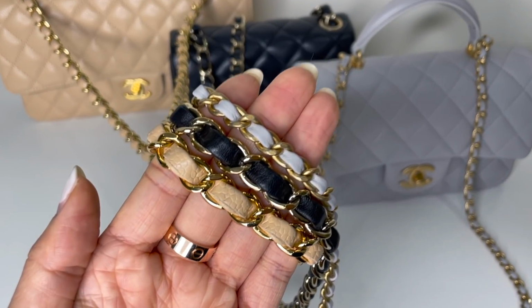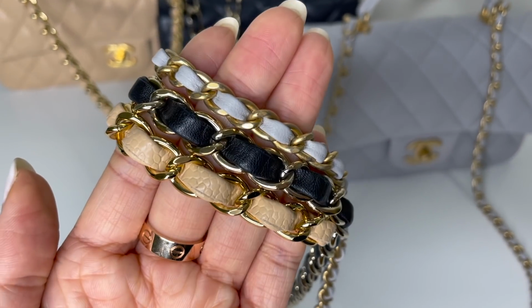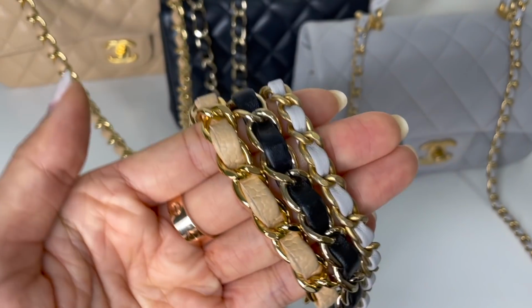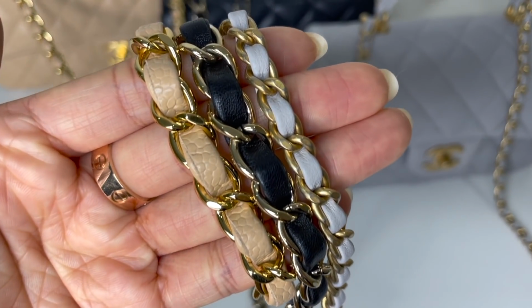I'd say the size is pretty much identical to the classic rectangular mini without the handle. The only difference is that the chain is much thinner. So the classic rectangular mini has the same chain width as the classic small and medium bags, but this chain looks more similar to the chain on the wallet on chains. So the chain is much daintier, but I think it'll be more than strong enough to hold this mini bag. Yeah, but other than that, there is literally no difference to a classic rectangular mini.